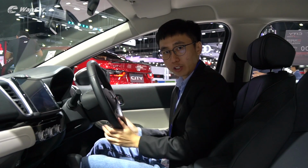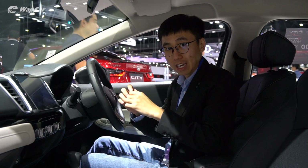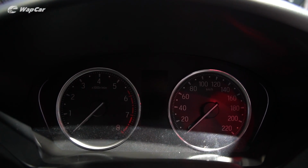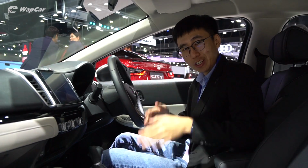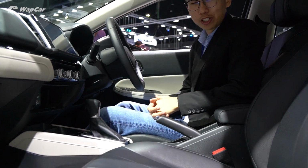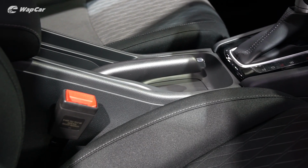You also get a new multifunctional steering wheel, and on selected variants, you get paddle shifters too. But what's a bit of a letdown in here is this instrument cluster panel. It's not as fancy or attractive as the previous gen's display. It feels very analog in here. But what's even more of a letdown is that the new City still uses a mechanical handbrake. The new Jazz that was launched in Japan uses an electronic parking brake already. Let's continue with the exterior walk around.